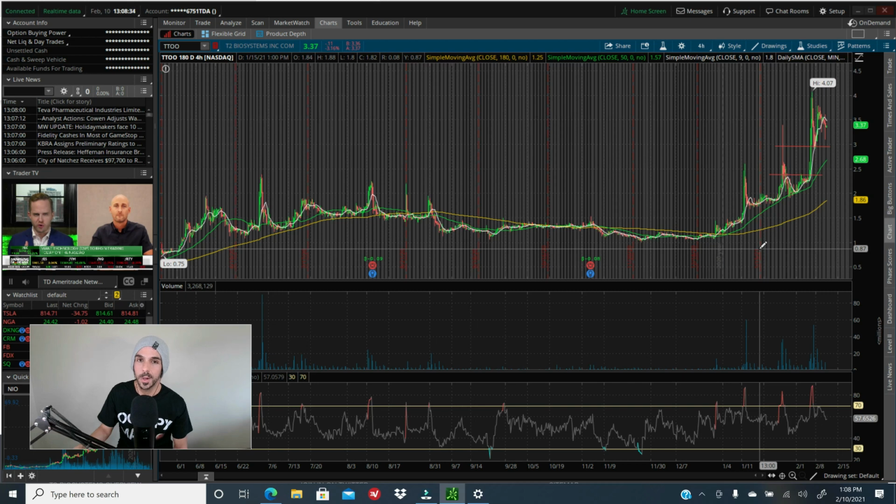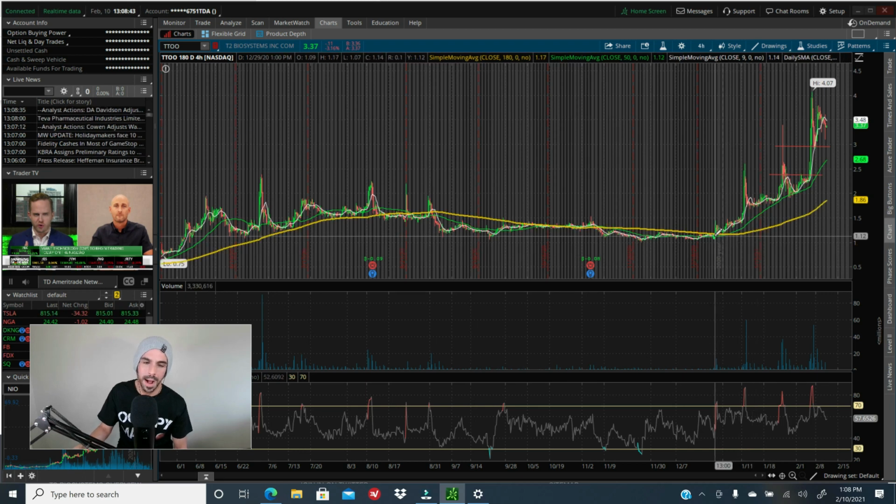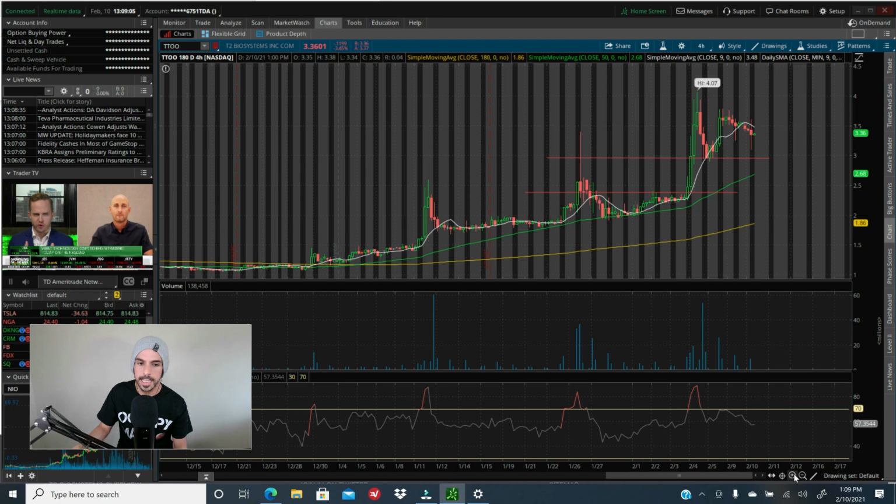Okay guys, now let's go ahead and take a look at the technicals of TTOO. On the 4-hour chart, we can see that T2 Biosystems was trading at around $1 per share on December 29th, and since 2021 started, this stock has been on a tear, guys, reaching an all-time high at around $4 per share on February 5th, which was the day, by the way, in which the news about the COVID test came out. If we zoom in on the 4-hour chart, we can see that T2 Biosystems is trading above the 180 and the 50 SMA lines, with the RSI, or Relative Strength Index, at 57 points. So from a technical standpoint, T2 Biosystems is looking pretty well.